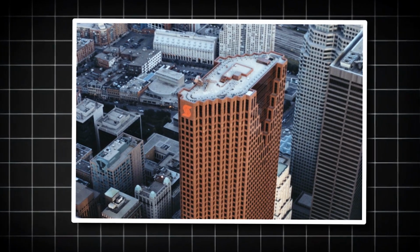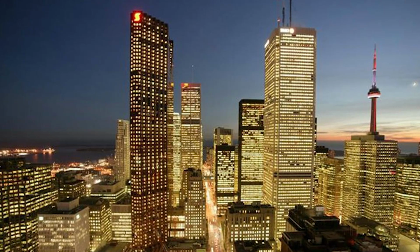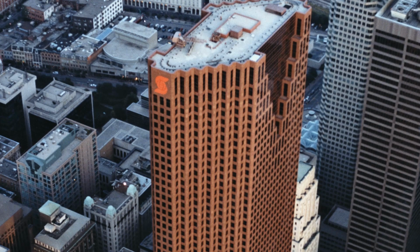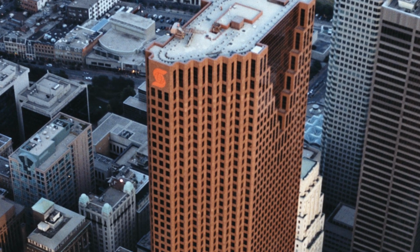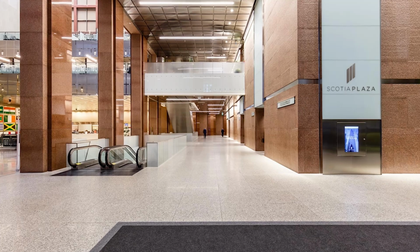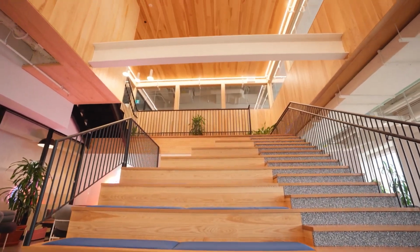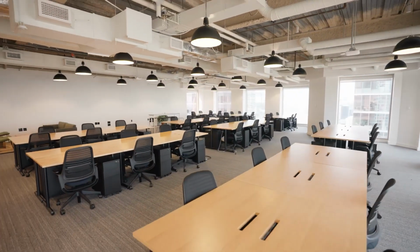What makes Scotia Plaza truly special is how it combines its impressive height with a touch of style. Covered in a warm, reddish granite, the building stands out from the usual glass and steel skyscrapers. Its angular shape and tiered design make it look more dynamic, almost like it's reaching upwards with each level. It's a space where business deals are made, ideas are exchanged, and Canada's financial future is shaped.